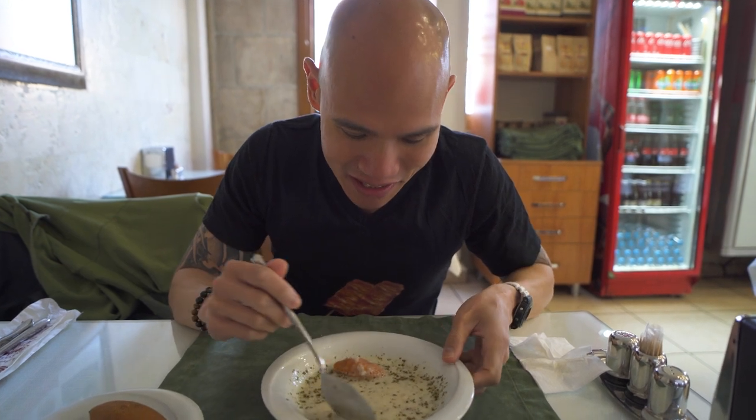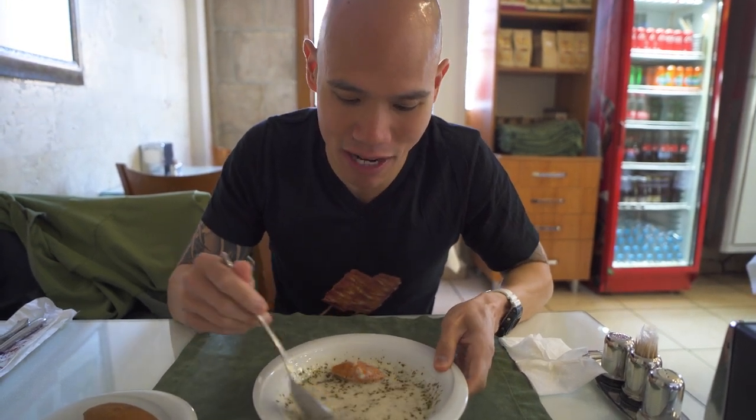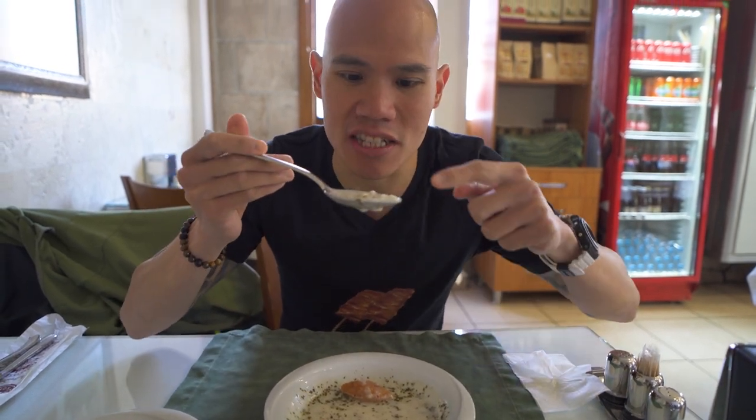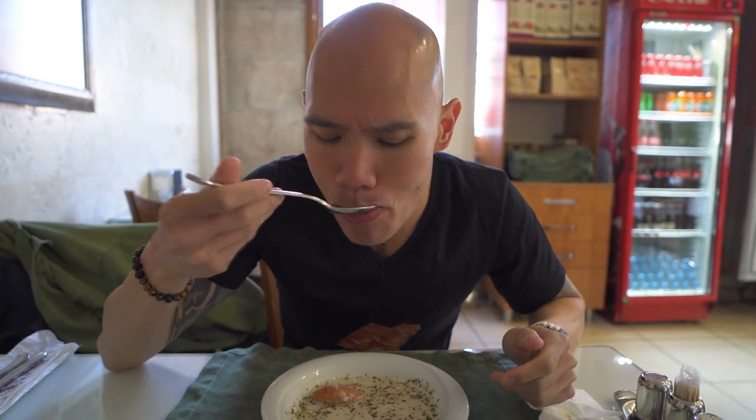So the oruk chorba actually looks really, really good, and it looks like there's mint sprinkled all around it, garnished with all this mint. A bit chunky actually, there's pieces of the yogurt I think that you can see there. Oh wow, really sour actually from the yogurt. I wasn't expecting it to be that sour, but really flavorful. You can really taste the mint actually.